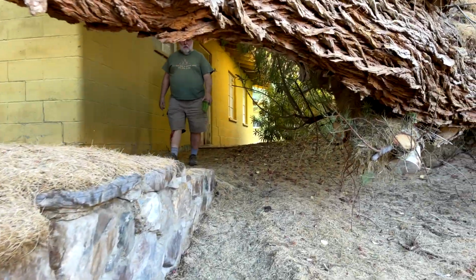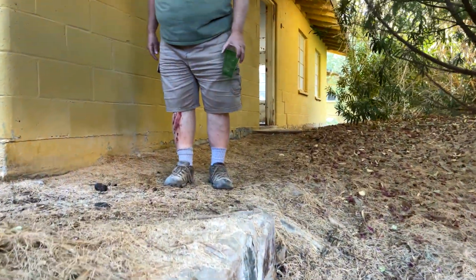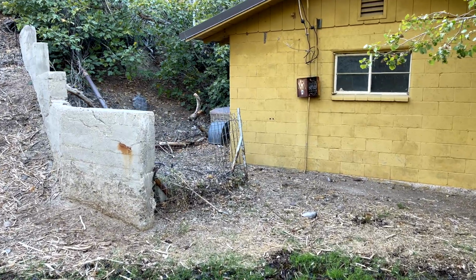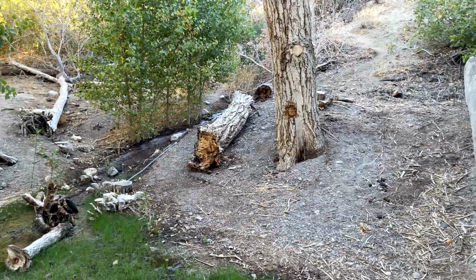Notice Bud's right leg here. We'll come back to that one a little bit later in the trip. The water out of the spring doesn't feel like a hot spring or anything, but I wouldn't call it cold spring water either.